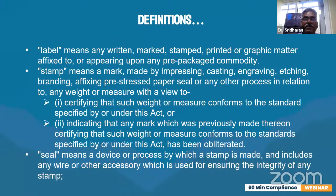Another three important words you should understand: label, stamp, seal. Because these frequently come up when the question is about your compliances. Label means any written, marked, stamped, printed or graphic matter affixed to or appearing upon any pre-packaged commodity. Stamp means a mark made by impressing, casting, engraving, etching, branding, affixing a pre-stressed paper seal, or any other process in relation to any weight or measure with a view to certifying that such weight or measure conforms to the standard specified, or indicating that any mark previously made thereon certifies that such weight or measure conforms to the standard specified.